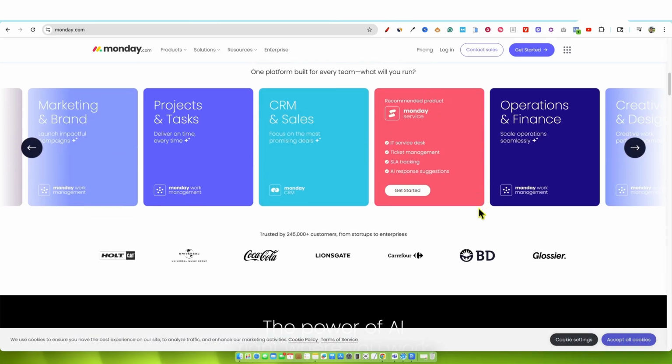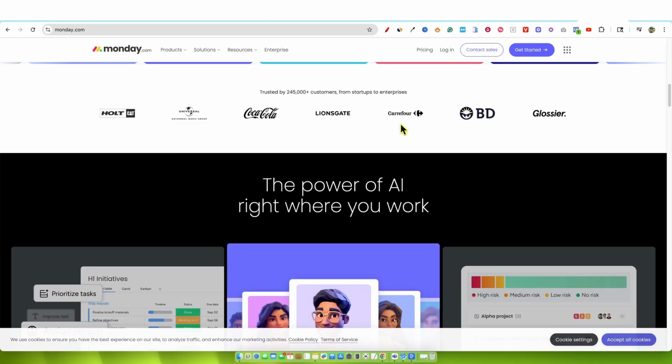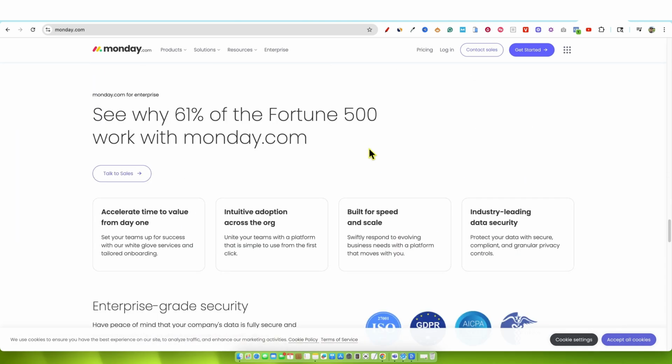I'm just going to check out the sales page right here. Just see they're claiming some of these big companies like Lionsgate and Coca-Cola and Universal are using this tool. We can just scroll down and look at the website right here.